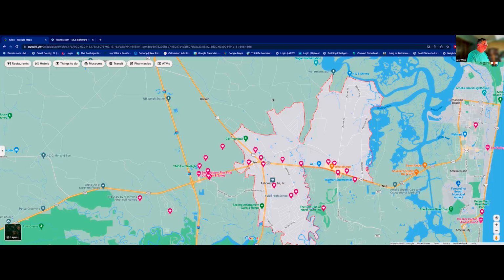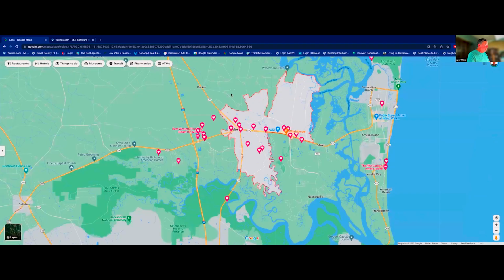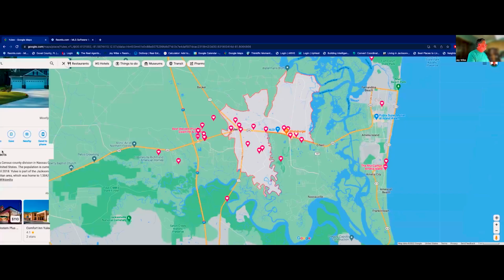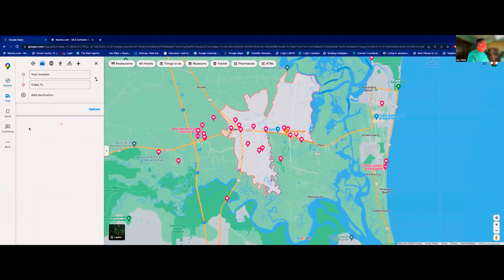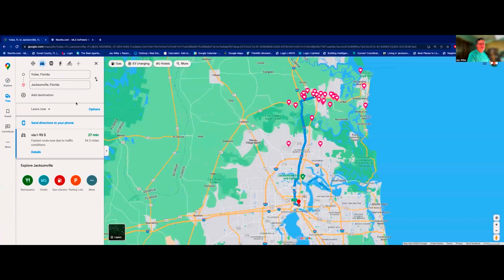So getting back to the Google Maps here, I wanted to go over some distances with you. So we'll expand this over and go to directions. So from Yulee to Jacksonville, it's 27 minutes away, or 25 miles. You can see on the map here, that's pretty much just taking I-95 north and then 200 east to Yulee.